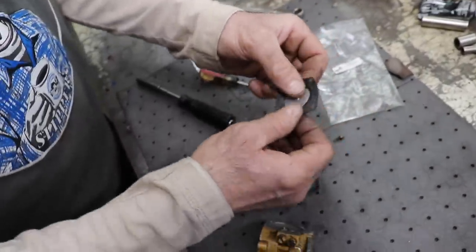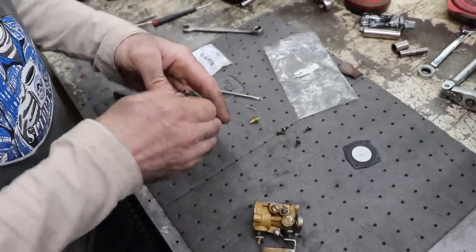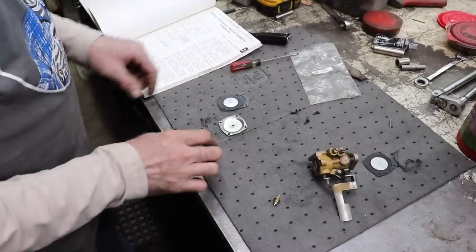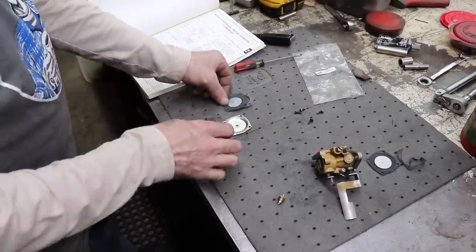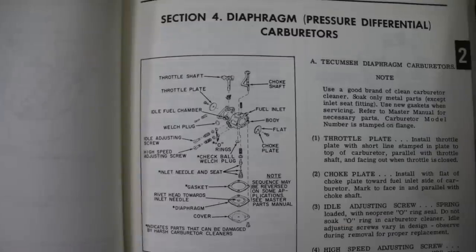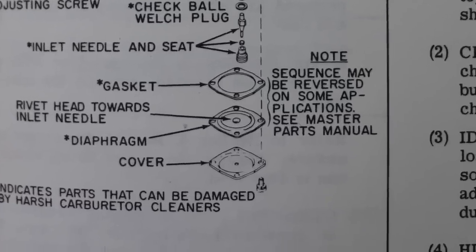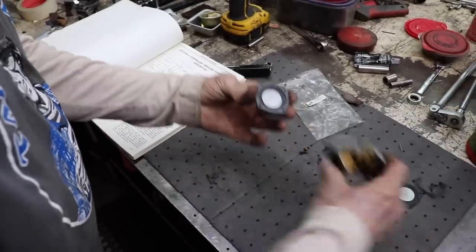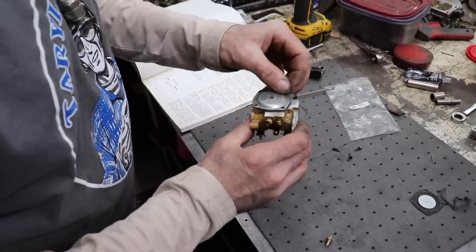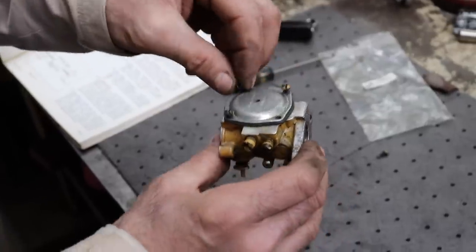This diaphragm is still pliable, but it was in upside down. So I need to scrape that old gasket off of there. They had this thing completely together wrong. They lost the seat for the needle, and they had the gasket on here, then the diaphragm, which is wrong. Because see in the book, you've got the cover, then the diaphragm with the rivet head up, then the gasket, because that gasket kind of acts as a spacer, so you get the right metering. So chances are somebody tried fixing this themselves, or they took it in for repair somewhere and they didn't know what they were doing and put it all together wrong.